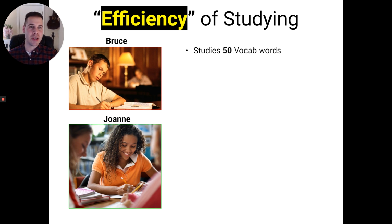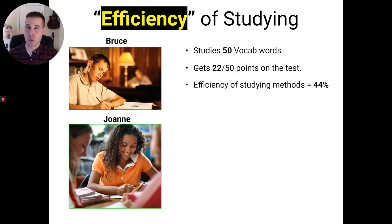Let's say that there's 50 vocab words that Bruce is studying for a vocab test coming up. And he knows all the 50 words that are going to be on the test, so he studies all of them. When he goes in the next day to take the test, he only gets 22 of the 50 words correct. Maybe he was matching them up with their definitions or explaining what each of them means or something, but he only really mastered 22 out of the 50. Do you know what grade he would get? He would get a 44% as his grade.